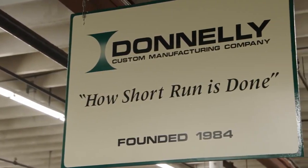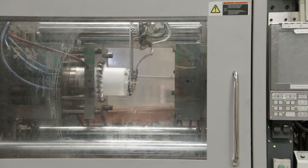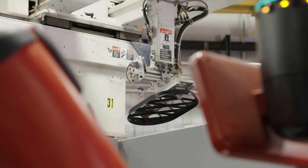Everything is about time. Your lead times, your speed to market, we're measured in time, and that's the leveling wind in our industry.